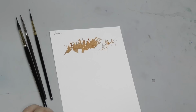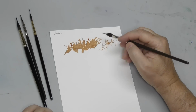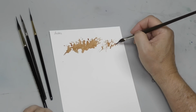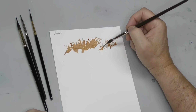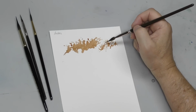Otherwise, what's the point? Any of you out there that are experienced and have done a lot of work with these brushes and like them, tell me what you like about them. Tell me your favorite thing and why you use them. I don't really know until I have put them through their paces, and that's kind of why I did that video last week with the daggers and the wedges.